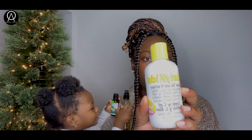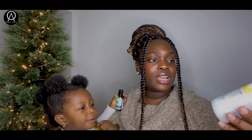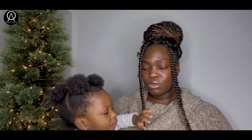It's Curly Kids. I got the shampoo, the conditioner, and the leave-in conditioner. And this is just a moisturizing lotion that I have for her right now. I got this brand off of Amazon, and I started using it on Ezra's hair, just to have something to shampoo and condition her hair with. At the time, I had also been using aloe vera plant for her.